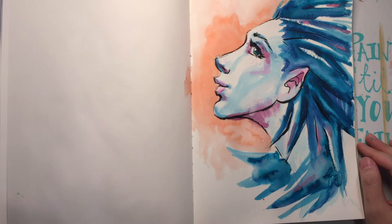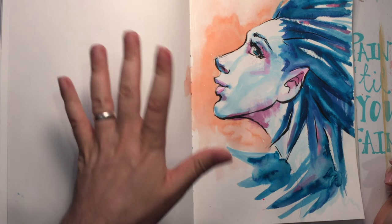But I wanted to do an easier one, a little more monotone, put a little bit of a warm color in the background to help her pop out, and yeah, I guess that's it.